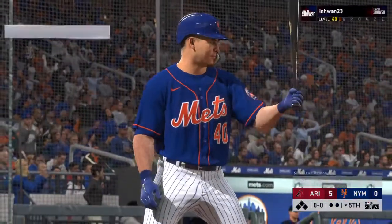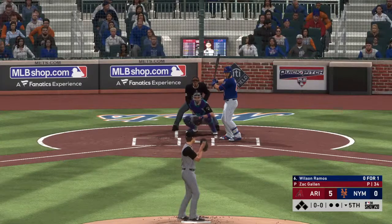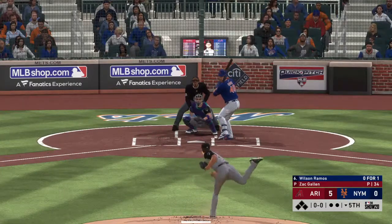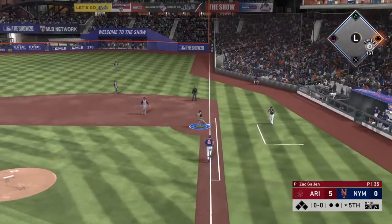At the plate, Wilson Ramos. He'll try and do what he can to work toward cutting into this big deficit. This one doesn't look good so far. Down by a boatload as we enter the middle inning. Oh, look at the sliding stop. Wow.